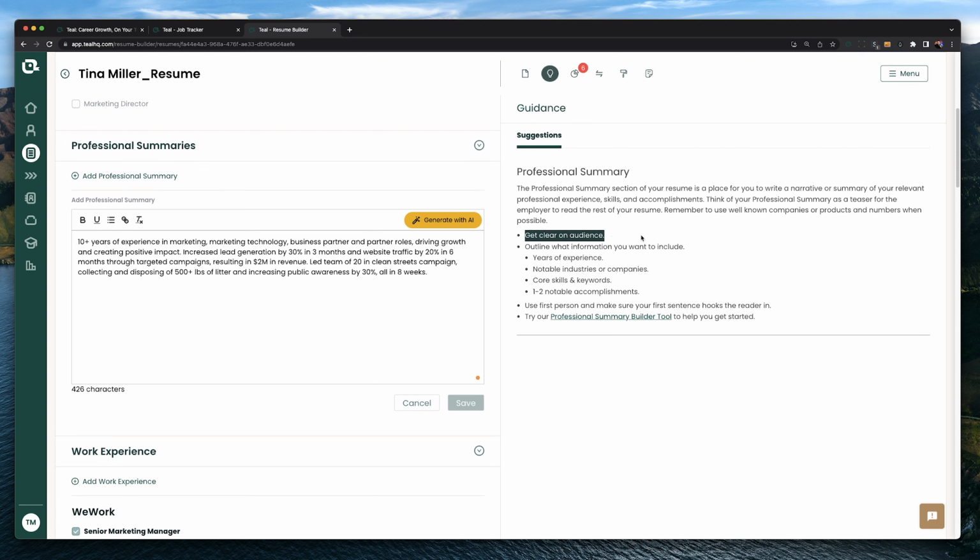First up, you want to get clear on your audience. That's going to be who's reading your professional summary and your resume. This is going to be recruiters, hiring managers, department leads. If you're writing your professional summary yourself, keep that audience in mind. Next up are the main details of what to actually include. So first up is years of experience. You want that right at the start. First thing, 5+, 7+ years of experience as your job title.